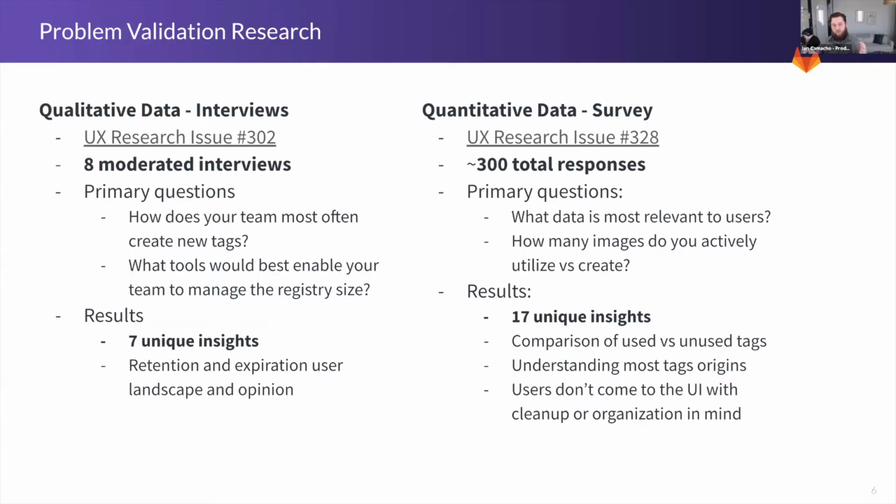Of course, because we are user experience designers, the first thing we did was research with our users, which is my favorite thing to do. We started with qualitative data, so we did some in-person interviews. Tim and I decided to split this up a little differently. We worked on the discussion guide together, and then he went and did the actual interviewing. We're in different time zones, so when he was done, I took the recording and was in charge of synthesizing the results.